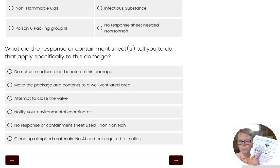So be sure when it tells you to wear these silver shield liners that you are wearing them, all right? I don't want you to get a chemical burn on your hand and get hurt, and it's just not worth it. Throw those silver shield liners on every time you're dealing with something that's corrosive.